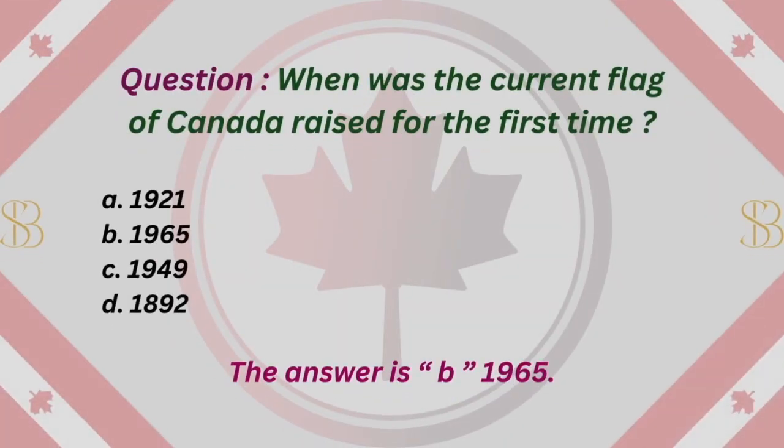Question: When was the current flag of Canada raised for the first time? A. 1921. B. 1965. C. 1949. D. 1892. The answer is B. 1965.